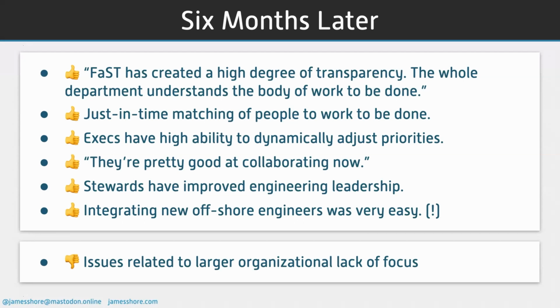They also saw improved engineering leadership from the stewards, which was something that, on that particular collective, we said that only engineers could steward a team because they had a 2-to-1 ratio of engineers to product owners, and the product owners were always sort of taking over leadership and sort of stepping on the engineers. And giving people the opportunity to steward teams and gain those skills really helped them.